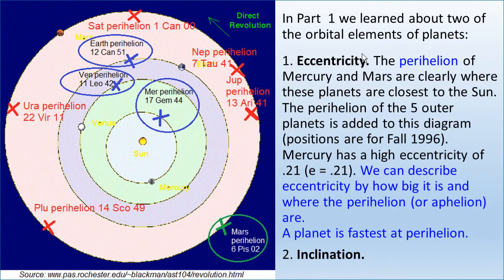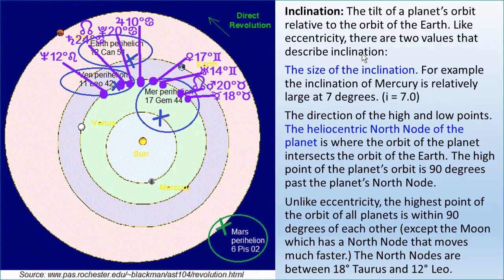Okay, so now inclination, and this is the one more directly related. I mean, it's directly related to latitude. And inclination is the tilt of the planet, the tilt of the orbit of that planet relative to the Earth. And Mercury not only has high eccentricity, as I just mentioned, it also has high inclination, 7 degrees. But there are two values to describe inclination. So there are two values to describe eccentricity and two values to describe inclination. And those values for inclination are, number one, just like for eccentricity, how big is it?